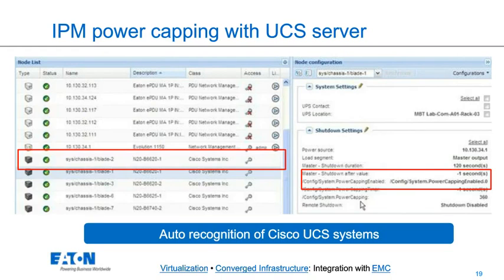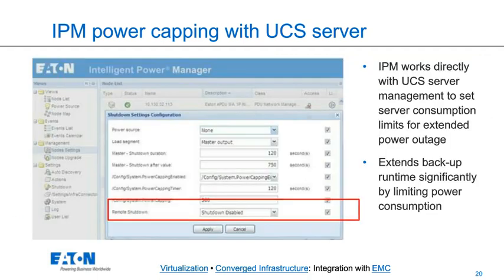And then we also do power capping with the UCS servers. So you can auto-recognize the servers within our IPM software along with all of your power devices, and you can see the actual power parameters and some of the other parameters associated with that server right within our IPM software. And then we can power cap the server, so we can control the input into that Cisco server.